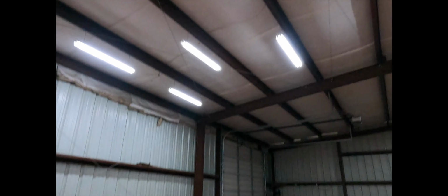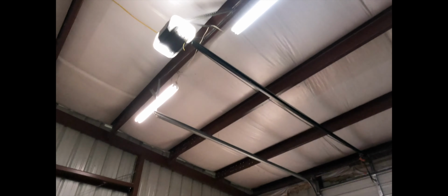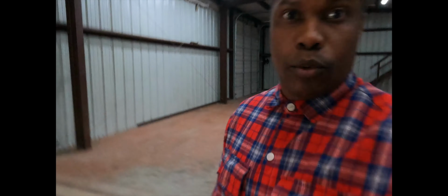I got a shop. Yeah, so it has huge bay doors, and they're all powered by these Craftsman openers, and they work. Let me show you. They actually work. The dude jerry-rigged a lot of stuff. I'm not complaining, but they work. No fingers handed. It's a little noisy, but they work. So yeah, this is my shop.